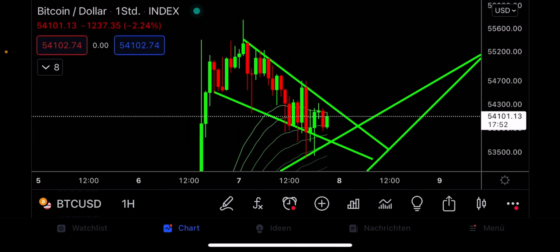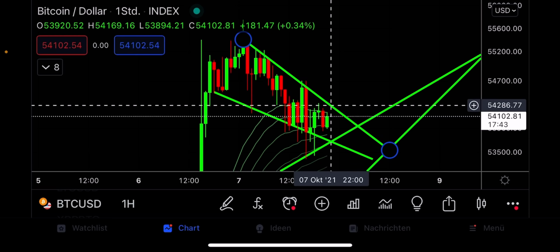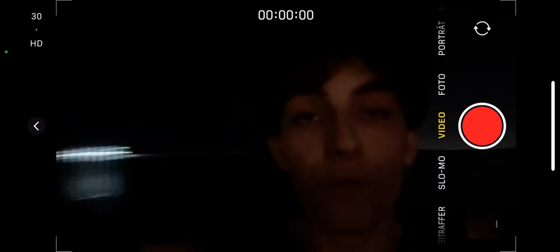But one thing I can tell you for sure is that I will definitely scale up my long positions if we break out of this falling wedge to the upside. This would mean that we have to close an hourly candle above the $54,300 level. So guys, this is actually very simple. If we close above the $54,300 level, a 1-hourly candle, in the best case a 4-hourly candle, I will start scaling up my long positions again.